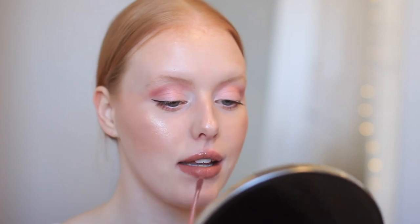So I suck at putting liquid lipstick on because I never do it. I think I've only done it once and I didn't actually like the shade, so then I took it back and I haven't ever done it again. So this will be interesting. Oh my god, I forgot. It tasted like root beer. That's amazing.